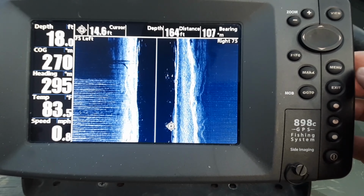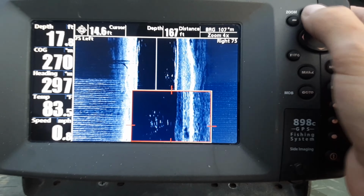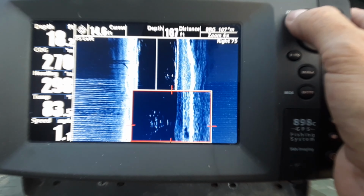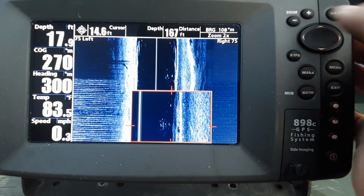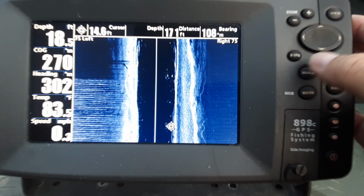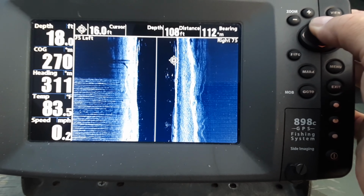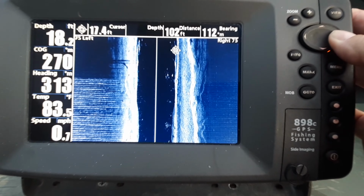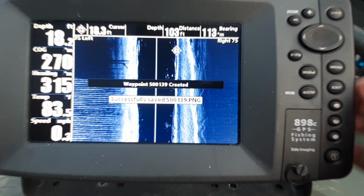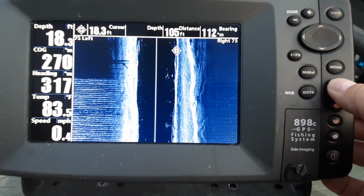I'm gonna zoom in on that. Let's see what that looks like. There's quite a bit of fish hanging out right there. Maybe a school of bait fish. I don't really see any structure, but you never know. Yeah, I don't know. Did I mark that already? All right, then I'm gonna go on down.